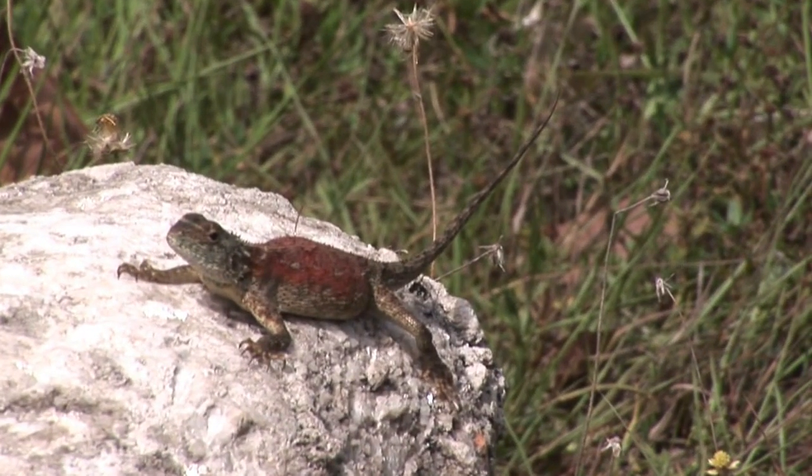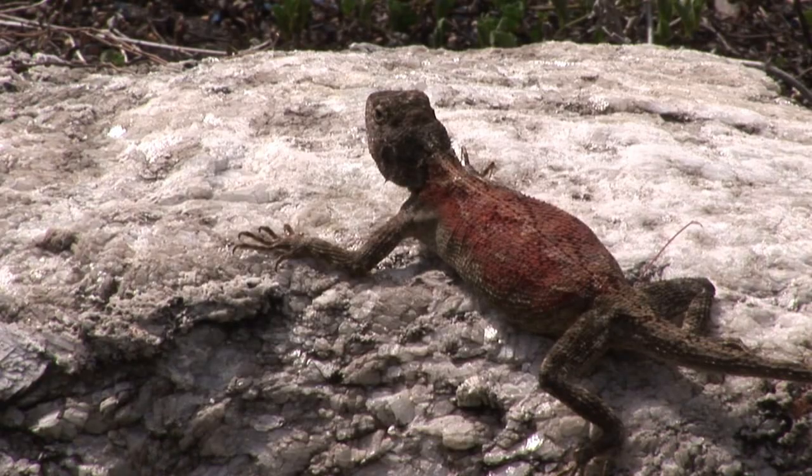The montane rock agama is another species that lives in these higher forest regions.